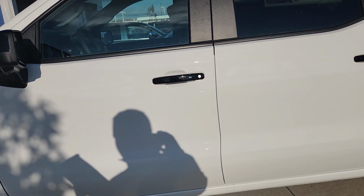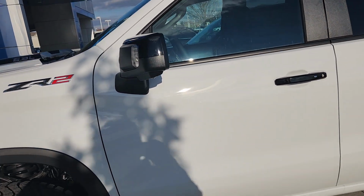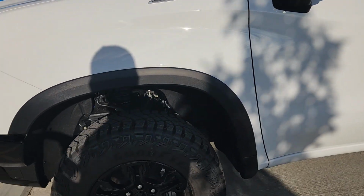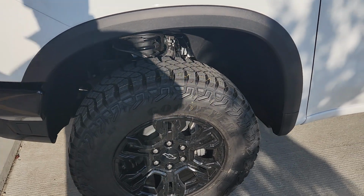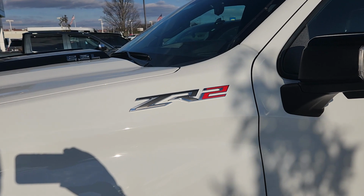We're going to be putting in off-road high clearance steps. Obviously, they're not on it yet. I am loving the rims. I love everything blacked out, as you guys know. I love the ZR2 emblem on this truck.